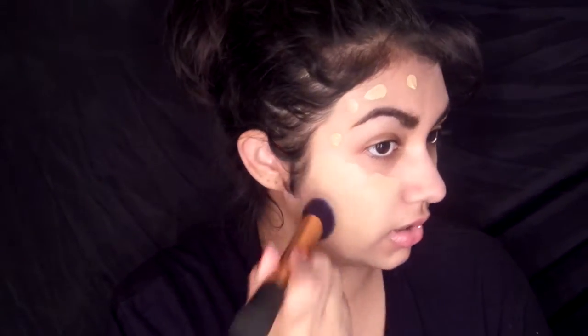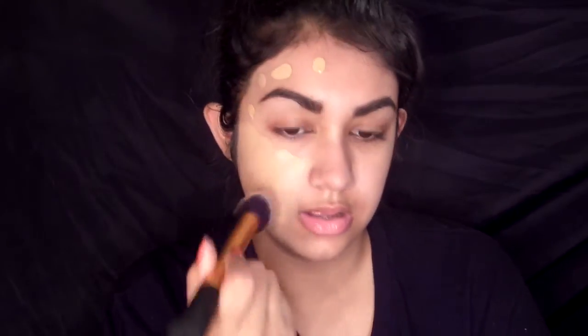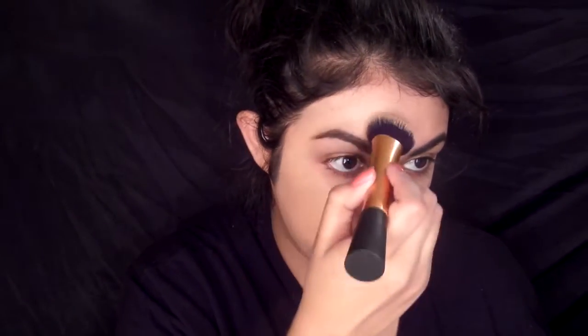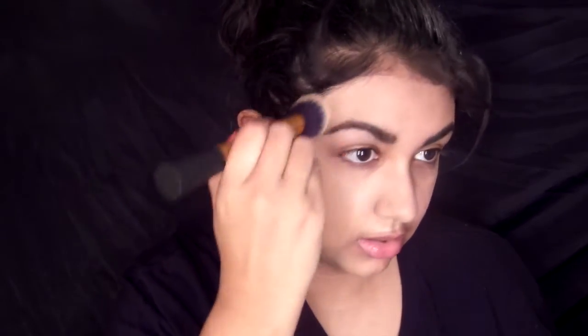I wasn't sure if this color was going to match. I did get it in the color light medium. All of the colors seem to be exactly the same in the tube. They just seem to have a little bit of a different undertone, and this one seemed to match me. It does have pretty good coverage.